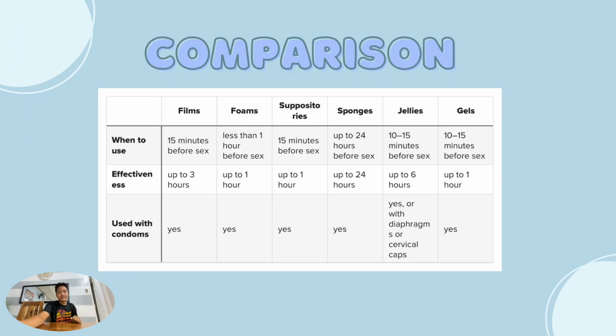So here is the comparison of the different contraceptive spermicides. We have films, foams, suppositories, sponges, jellies, and gels. When to use? Mostly 15 minutes before sex. For the sponges it is up to 24 hours, and for the foams it is 1 hour before sex. For the effectiveness, it is up to 1 hour. For the films it is 3 hours. For the sponges it is up to 24 hours, and for the jellies it is up to 6 hours. And each of them is used with condoms. And the jellies are also used with either condoms or a diaphragm or cervical cup.